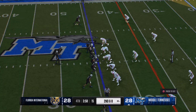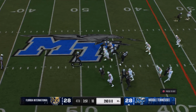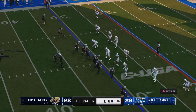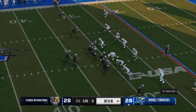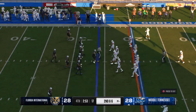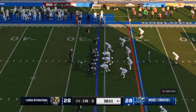Let's see what they've got on second down. Trying play action. Fires to the wideout. It's caught downfield. And he's knocked down immediately, but not before he moves the chains. Back to the air one more time. Just a short pass to the tight end. Makes the catch, and he's brought down.